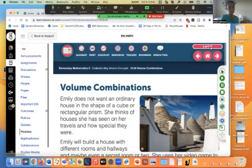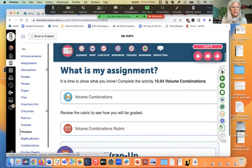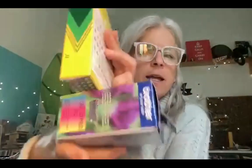I always like to take a look at the assignment by going to the last page and asking, what is my assignment? Volume combinations is my assignment, figuring out these volume combinations. Think of these shapes as two boxes put together. To find the volume, I would separate them, figure out their separate dimensions, find both volumes, and then add them together. Does that make sense? When you have a shape like that, you have to see whether you can figure out separate dimensions and separate it. That's what we're practicing today, volume combinations.